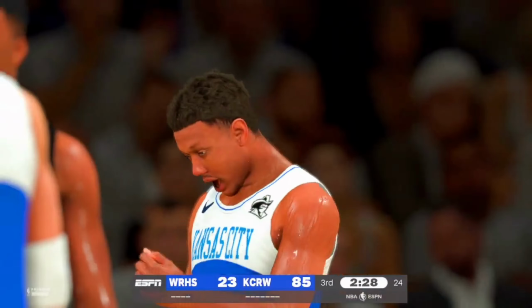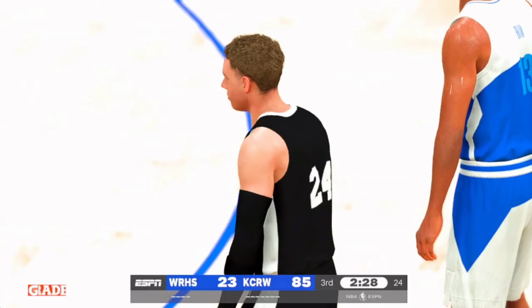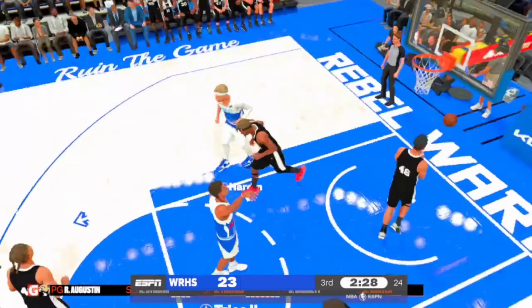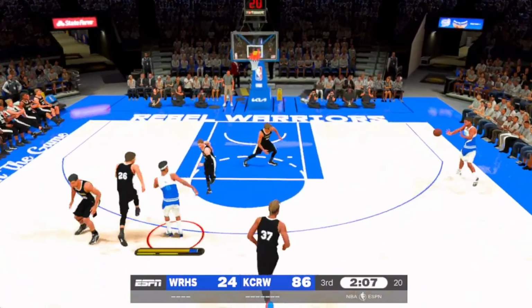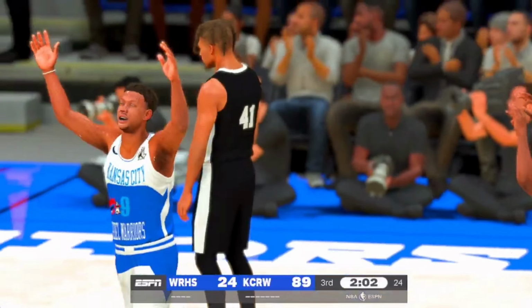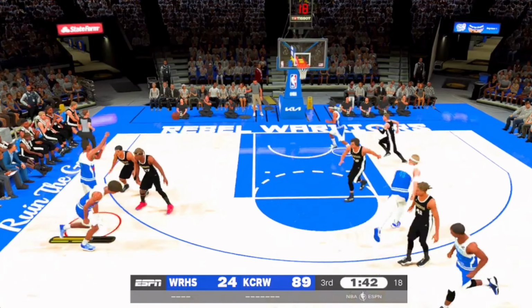Fought through contact. Hit the shot. And we'll go to the line. So both teams changing it up here. One side is dominated tonight. Yeah, they've done a fantastic job of imposing their pace and style of play. Found in this one. To the middle.